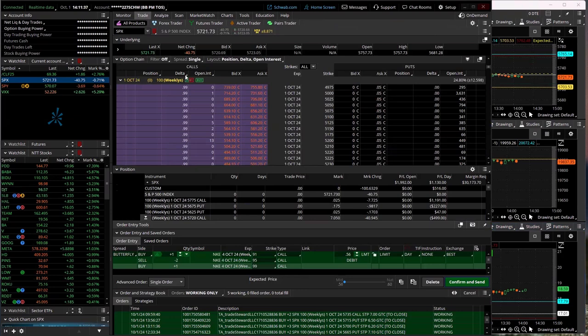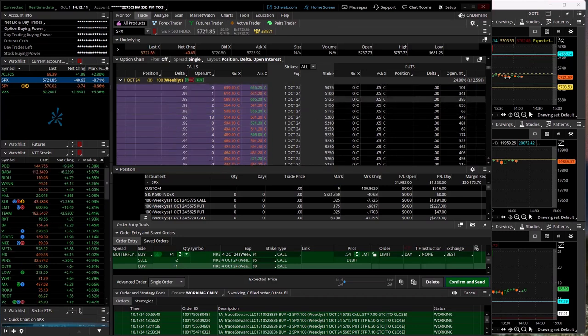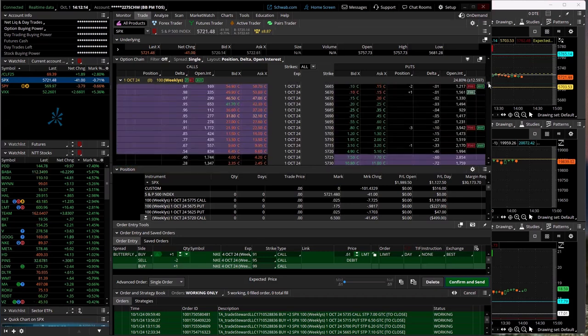I had a situation where I entered a BIC in my TOS account via Trade Steward. Half of it got filled, and then all of a sudden my net liq went negative on TOS. Madam Butterfly said she saw some issues with her net liq too, but mine went negative, and then it said I had too many day trades, so it wouldn't let me enter the other half of my BIC.